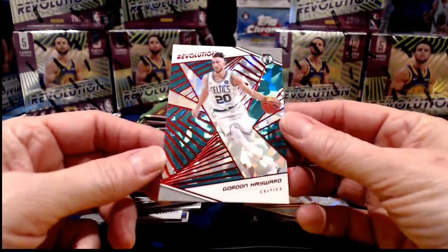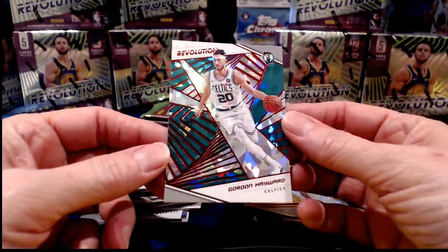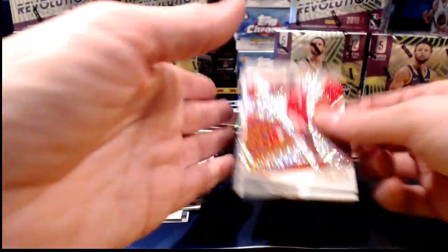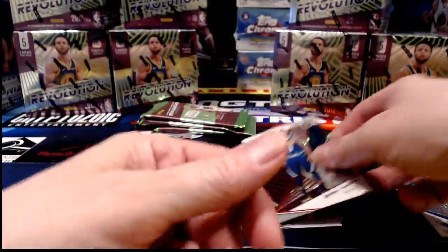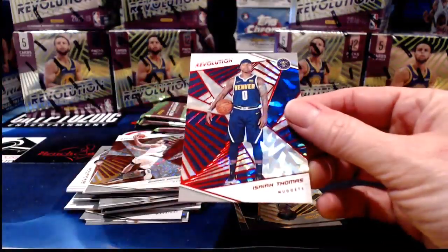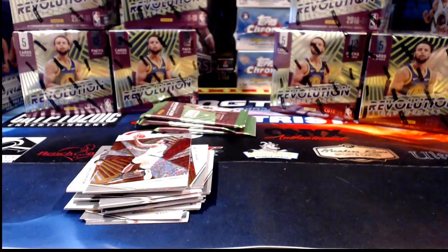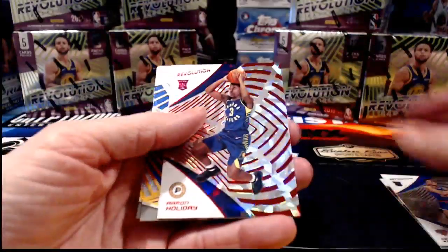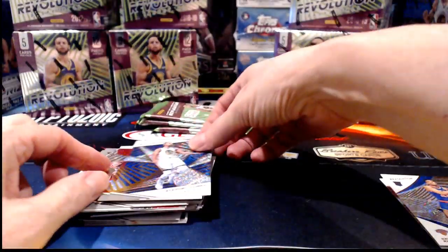So this is what the New Year parallel looks like, okay? So it looks kind of cracked ice-ish, but it's not exactly that. And we know that, of course, because it says New Year on the back. Now, they're not all numbered. In fact, most of them aren't. If we do find some that are numbered, we'll recognize them as they go by because there will be a variation in the color. So the first 2 New Year parallels that we saw, one was Isaiah Thomas for the Nuggets, the other was Gordon Hayward for the Celtics. There is Aaron Holiday on the New Year parallel for the Pacers.